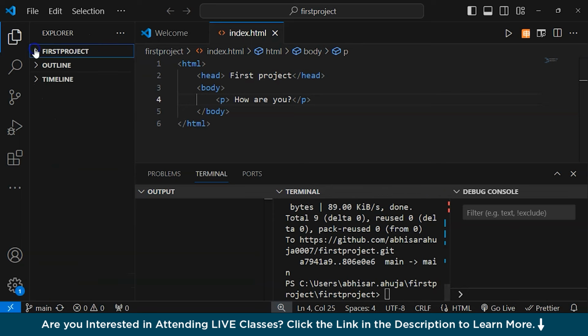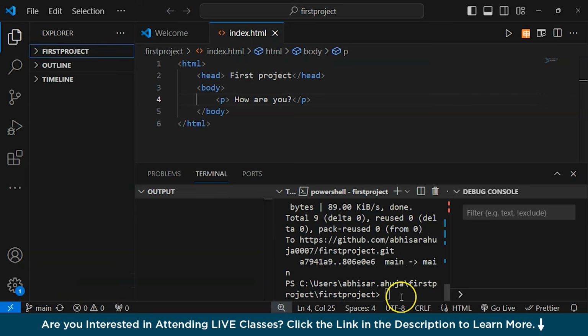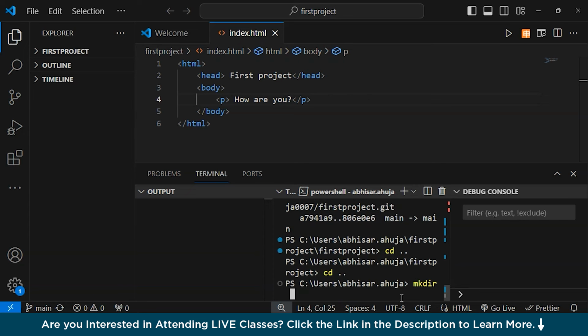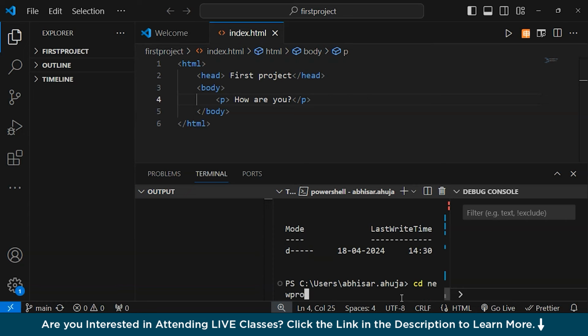So for instance, if you want to create something on the local repository and after that you want to push it to GitHub, how can you do it? For that, first we'll create a folder. Okay, let's go out, cd .., and we are in the first project. We'll get out from here, and here we will create a new folder, and we will name it new project. Okay, now we'll move into the new project directory.